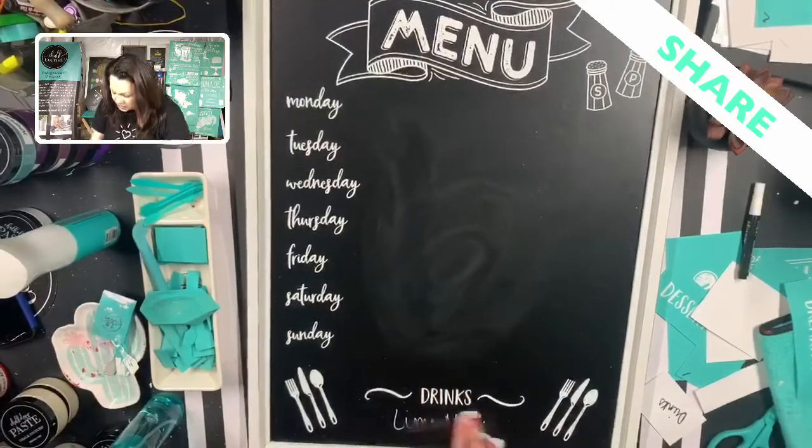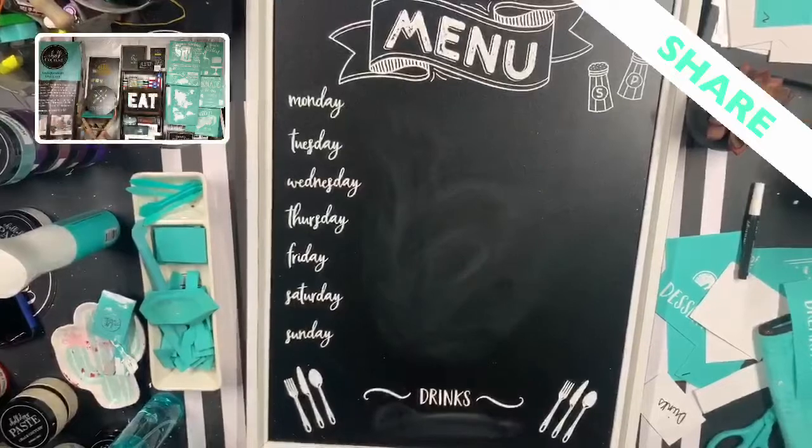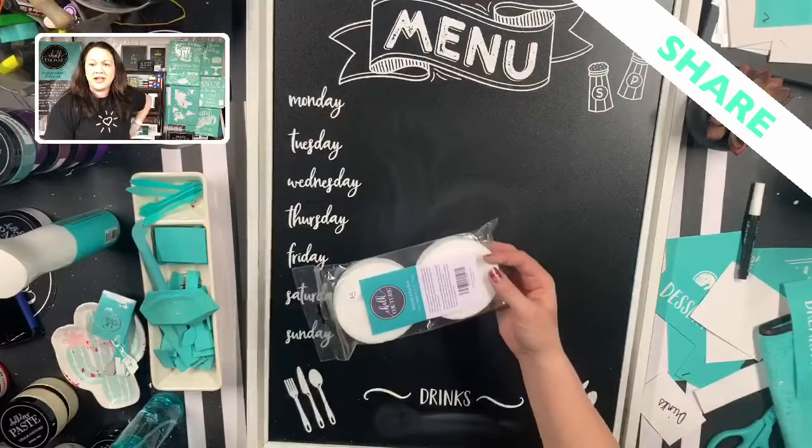So this is a really good job for the board eraser. If you do not have any, let me know. I can get you one of those. Let me show you what they are. Our board erasers, they look like this.